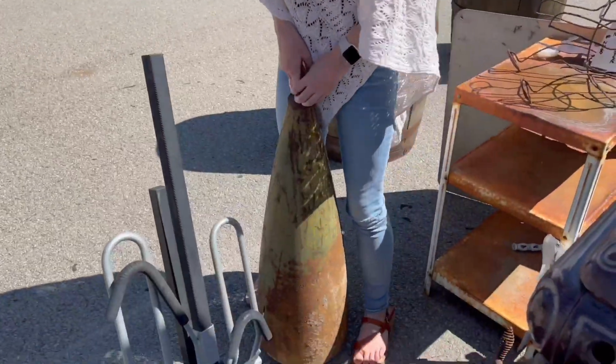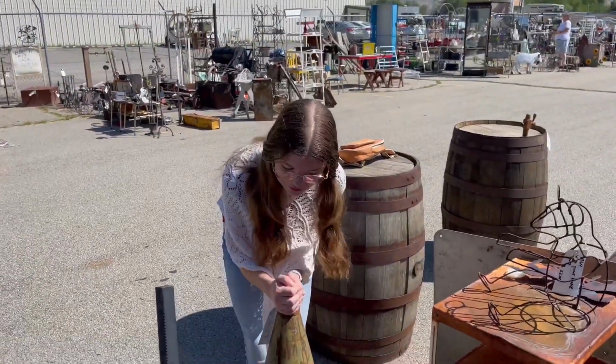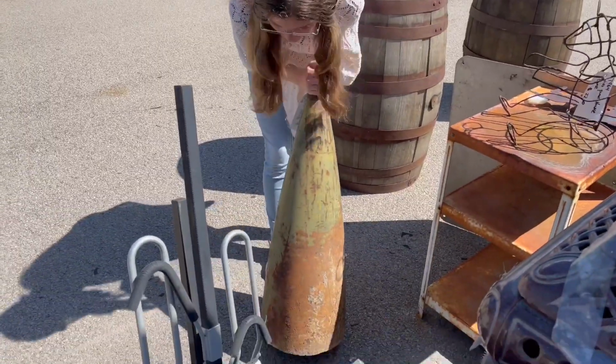Okay, we're outside now. We found a cool chest, a bunch of other things. But look at this. This is off a battleship. We don't know what it is. It says what it is, but I have no idea. But it weighs a bajillion pounds. Oh my gosh. Don't tip it over.